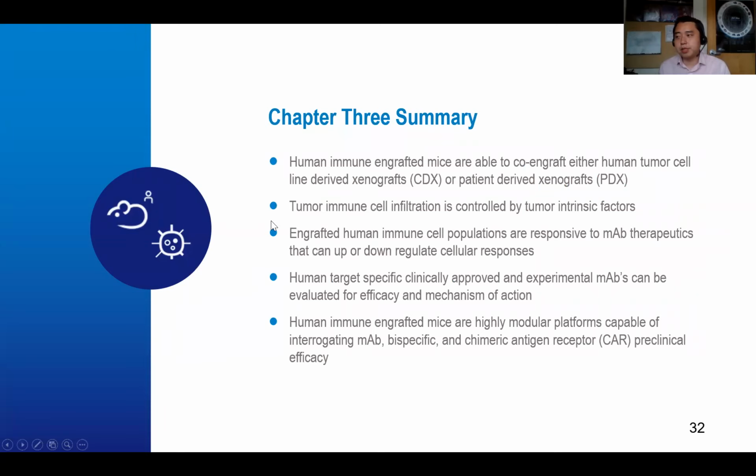So the summary for chapter 3 is that the human immune engrafted mice are unable to co-engraft either human tumor cell line derived xenografts or patient derived xenografts. The human tumor immune cell infiltration is controlled by tumor intrinsic factors. Engrafted human immune cell populations are responsive to monoclonal antibody therapies that can up or down regulate the cellular responses. And the human targeted specific, clinically approved, and experimental monoclonal antibodies can be evaluated for efficacy and mechanism of action.